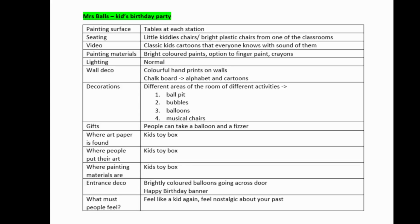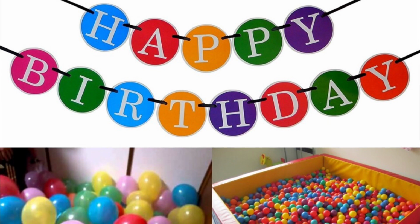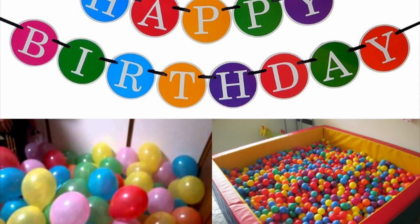The walls will be covered with colorful streamers, banners, and handprint art. The painting materials will be found in a toy box, so people are prompted to relive the experience of picking their favorite toy, or in this case, favorite painting material. The room is fun, colorful, and exciting and brings people back to their childhood.